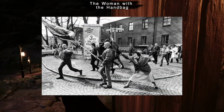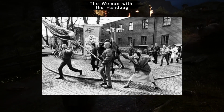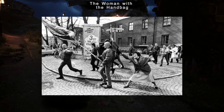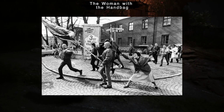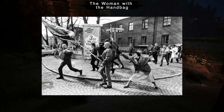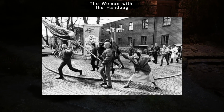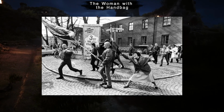This Swedish photograph, known as The Woman with the Handbag, captures a woman striking a neo-Nazi skinhead with her purse during a demonstration. The image has come to symbolize resistance against fascism in Europe. However, it's important to note that the woman involved, despite being Jewish and opposing fascism, later expressed regret over the incident. Her actions were not driven by a sense of heroism, but rather influenced by her mental state at the time.